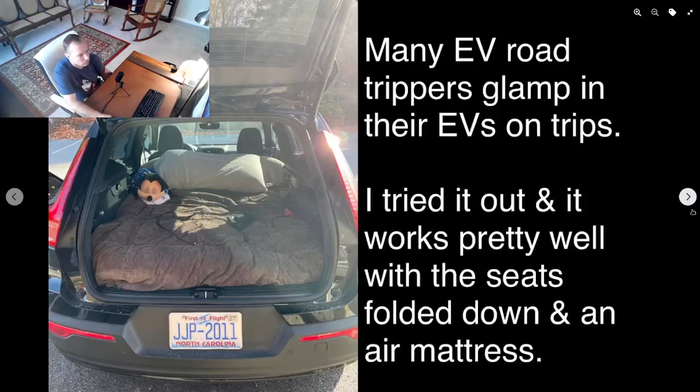Glamping. Yeah, so because you've got to sit around and wait for your car to charge, a lot of EV road trippers glamp, which is camping glamorously. So glamorous camping, glamping. And there's all setups. What I found on Amazon was an air mattress for cars. The way it works is the doors have a little bit more width to them than these wheel wells. So they make air mattresses for cars, and they make them adaptable so you only fill up what sections fit in your car. And because this is an SUV, there's actually lots of space.